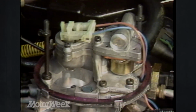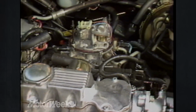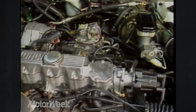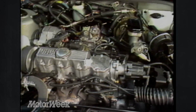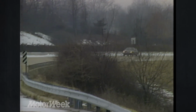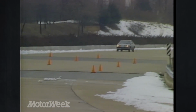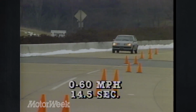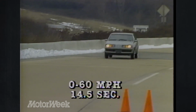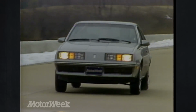Complete with throttle body fuel injection, it can be had with an automatic or, as in this case, a fine 5-speed overdrive manual. It gives the Firenza a significant improvement in performance, even if it's still not lightning quick. GM likes to talk about performance in terms of instant off-the-line acceleration. But over a longer run, say the standard 0 to 60, a time of 14.5 seconds is still only at the poorer end of average.